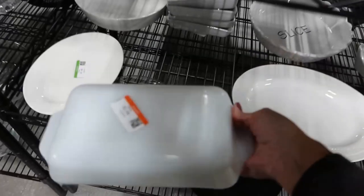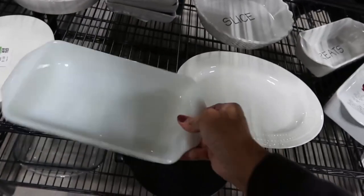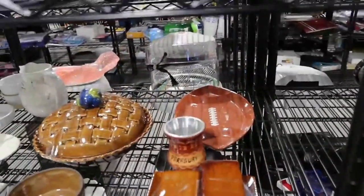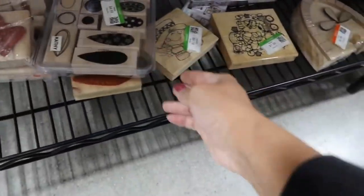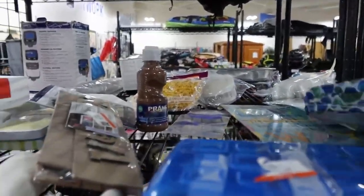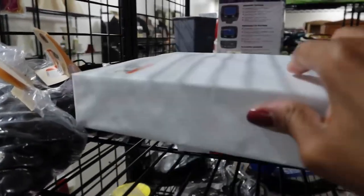All right, my favorite section, home decor, or I should say home goods. This looks like a Pyrex, but I don't know. But it's got some crazing in there. All right, lots of stamps down here. Now I know some of those can do well, but I'm not feeling drawn to those today. But sometimes you can find some really good deals. Like here's some copy paper, but they want $5.99, which I think is a bit much for Goodwill.